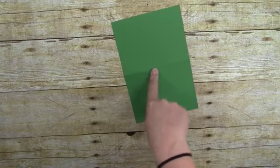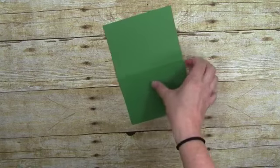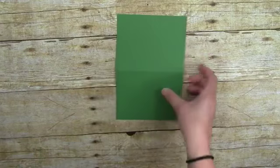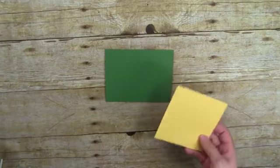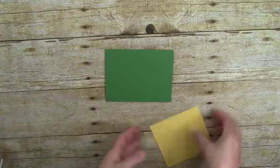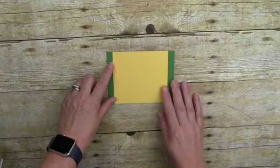So, we are starting with a card base of, I was going to say Green Galore. How many years? Garden Green. Green Galore. I'm going way back in Stampin' Up! history. And then we're going to take some Daffodil Delight. And all the supplies that I'm using will be up on our blogs later. Oh, I got to tuck my blouse in because it's hanging in front of my project.